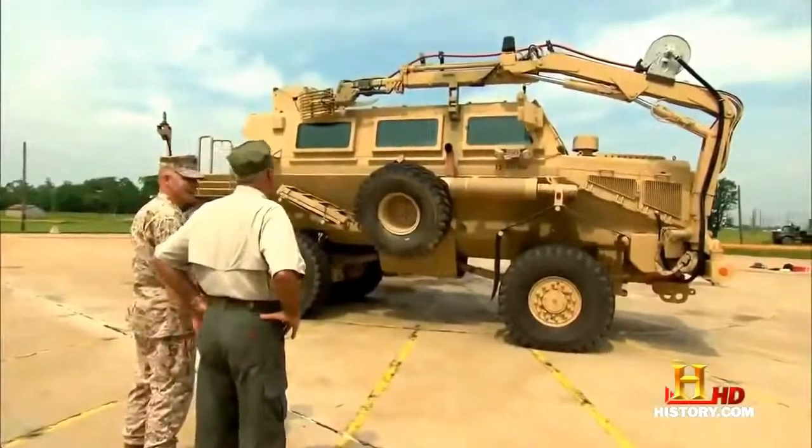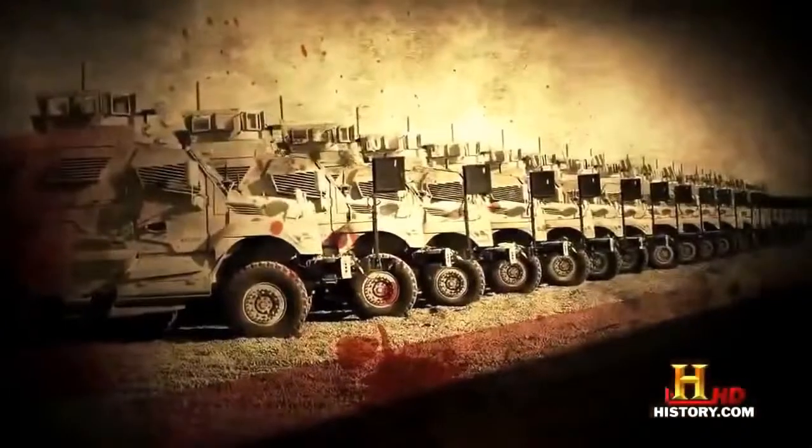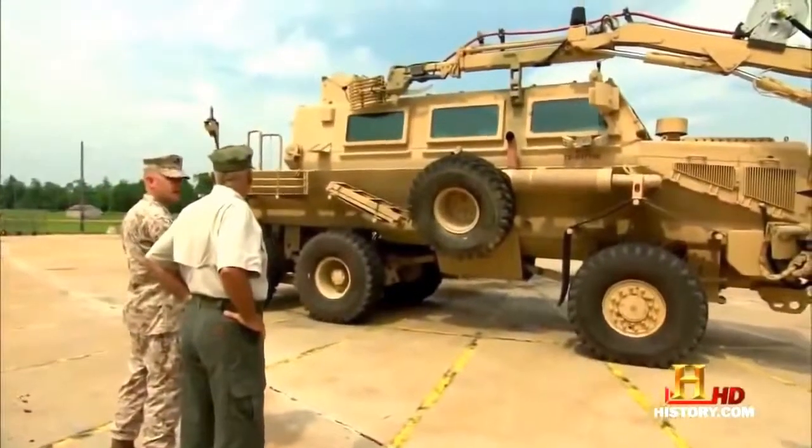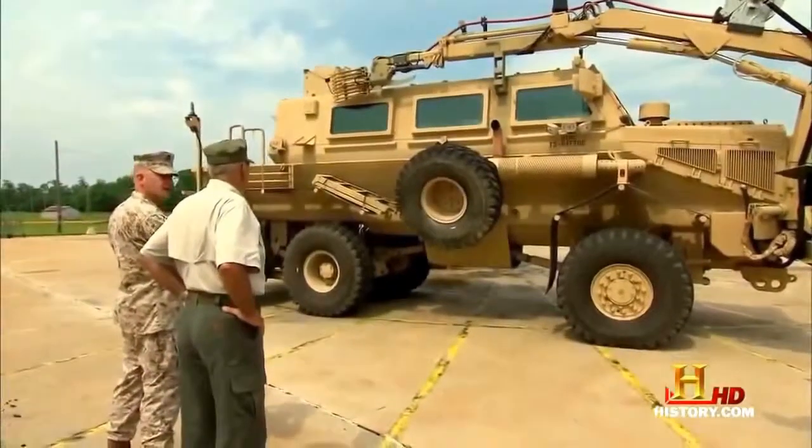They're finding more IEDs than IEDs that go off. You know, a lot of bang for your buck here as far as I'm concerned. If it saves one life, yeah, absolutely. More than 12,000 MRAPs have been deployed to Iraq and Afghanistan. We're continuously upgrading, re-engineering, and trying to improve all the platforms.